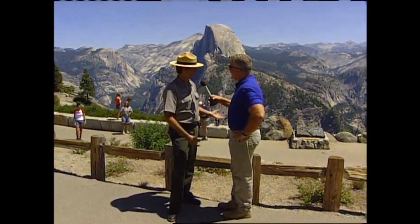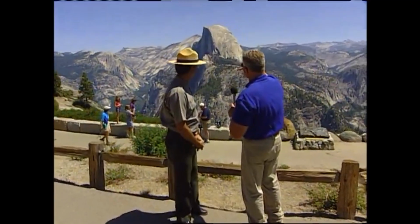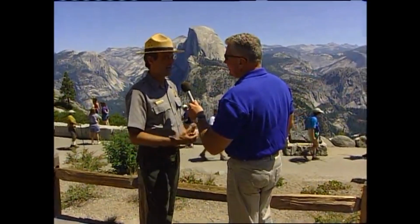Sure do. We're going to talk about Half Dome. Half Dome, there it is, right over there. That's an amazing formation over there. Tell us exactly what is Half Dome. Half Dome is a granite monolith. It is basically evidence of the glaciers that came through here in Yosemite Valley that formed Half Dome, and it's basically a huge piece of granite, an outcropping, if you will, and evidence of the glaciation and the formation of Yosemite Valley. It's not a mountain. No, it is not a mountain.